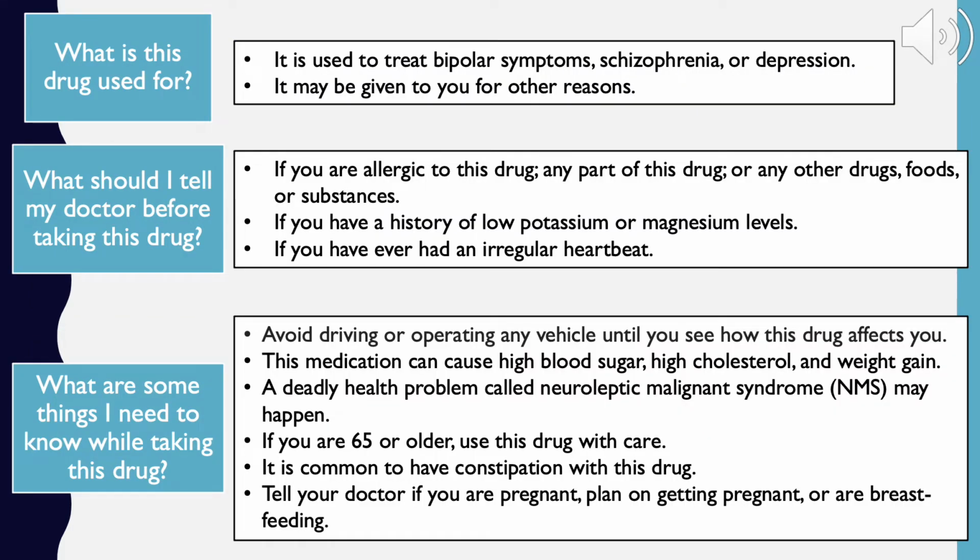So Seroquel can be used to treat things such as symptoms of bipolar, schizophrenia, or depression. It can also be given to you for other reasons, which is something you should discuss with your doctor. So some things you should tell your doctor before taking this medication is if you have any allergies to this drug or any allergies to any foods or substances. Also, if you have a history of low potassium or magnesium levels, or if you've ever had or experienced an irregular heartbeat.